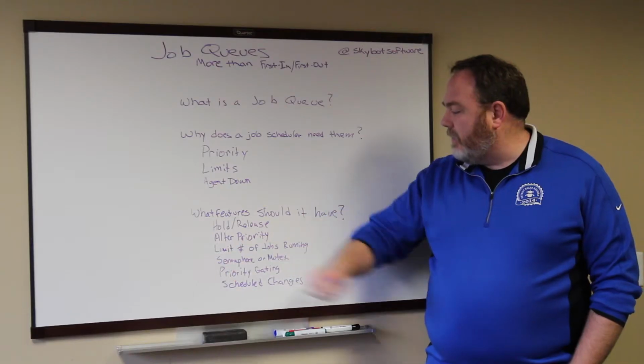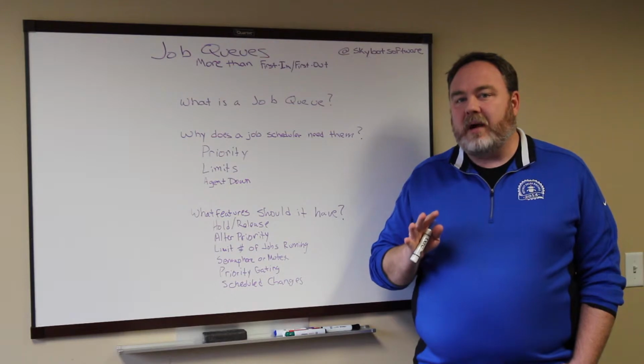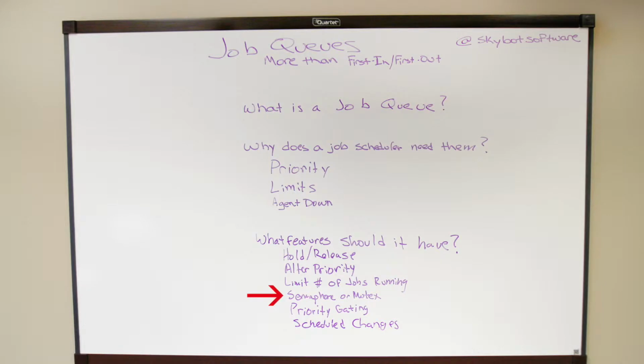Limits, we talked about that before. Limit the number of jobs running. There's a lot of good reasons to do this. One is your agent really doesn't have enough processing power to run all the jobs that you might be submitting at once. Another good reason, right here, semaphores or mutexes.